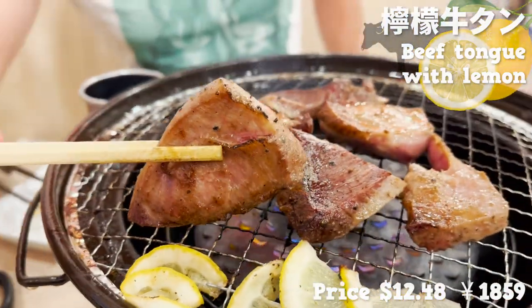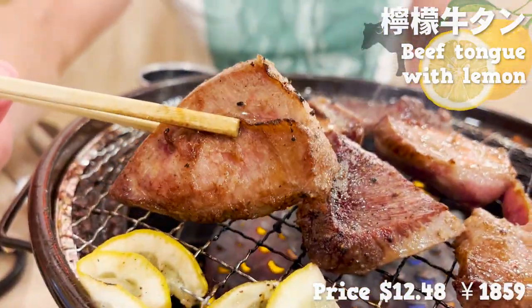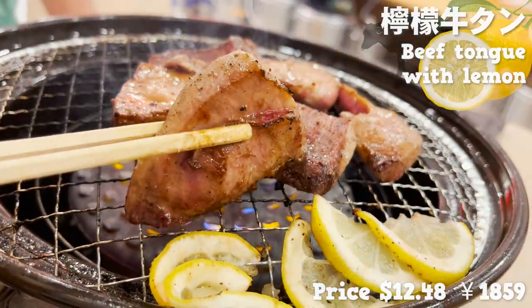Yakiniku stores in Japan are developing each year, so make sure you go and visit.